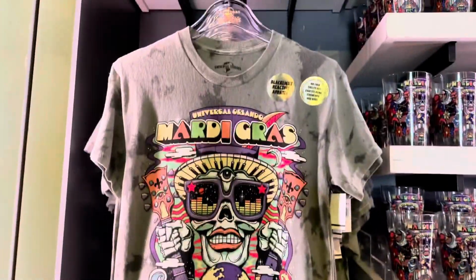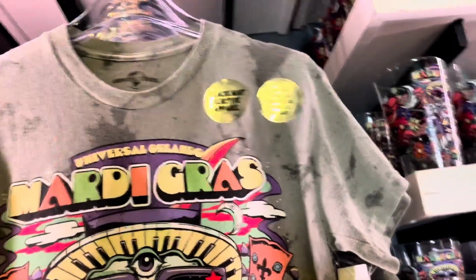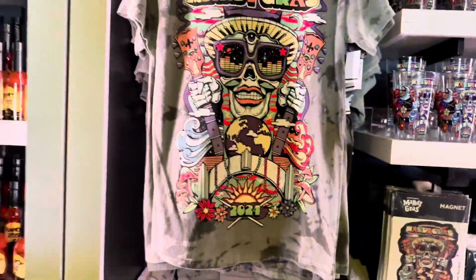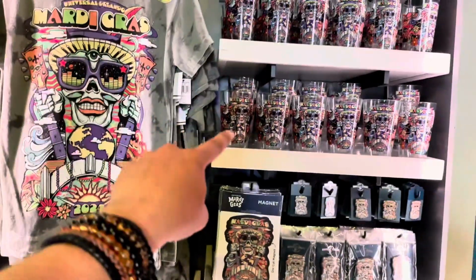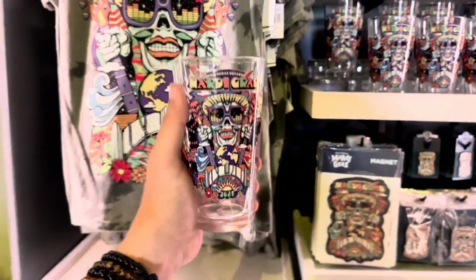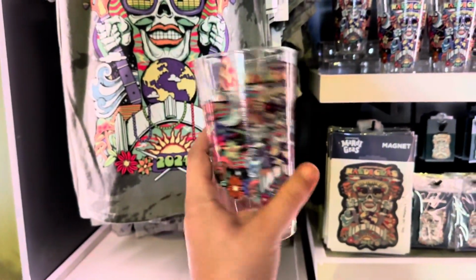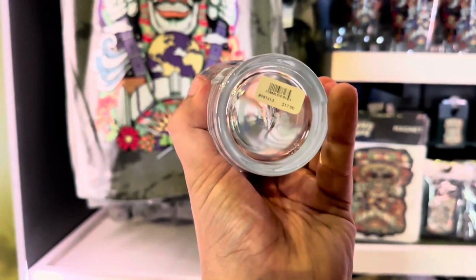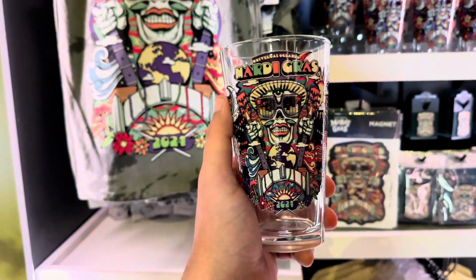Now over here, there is another type of theming going on. I'm absolutely loving what this shirt is. And believe it or not, it is a reactive apparel. So that is pretty cool, I'm not gonna lie. And they actually have cups that are gonna match the shirt. So let's check one of these out. And these are gonna be glassware. Definitely love the pattern that is on these cups. Them in themselves are going to be $17. So it does indeed match that shirt.